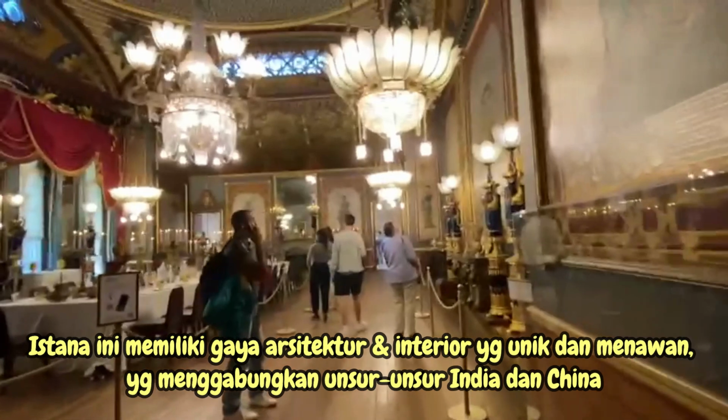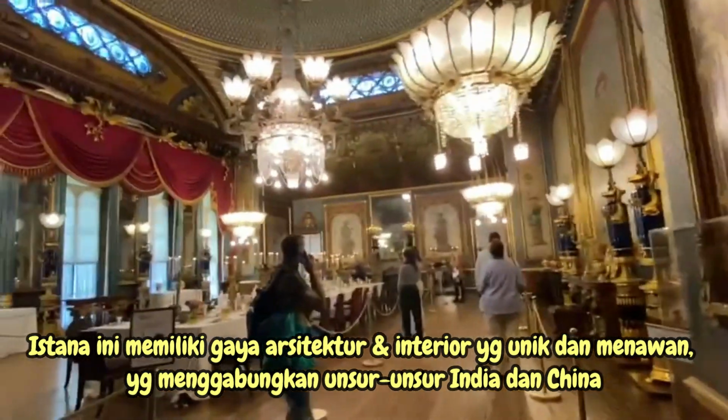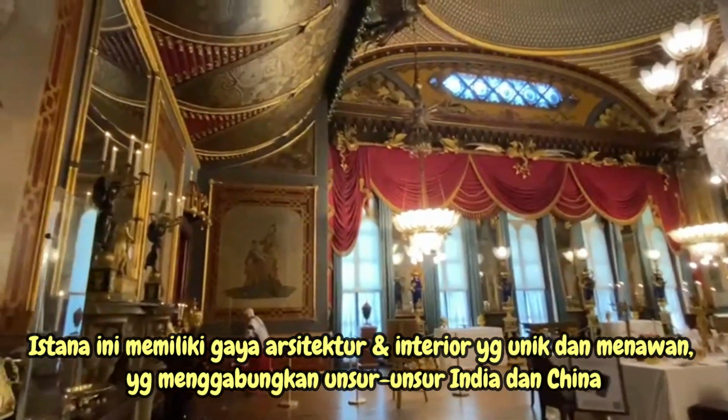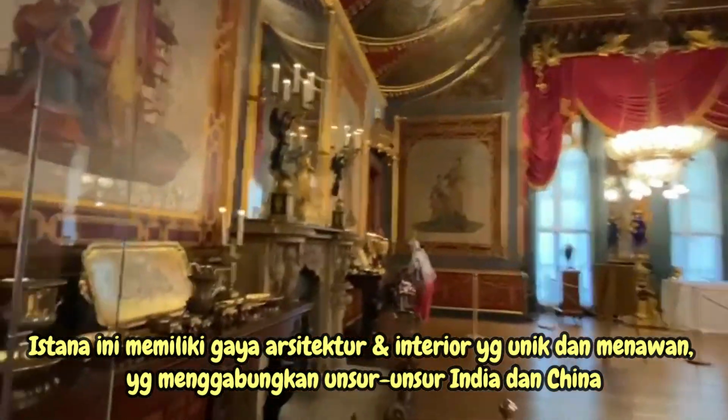How many years is the urn? That must be old. I wonder where we got that from. China. Whoa, that's really good. If you compare with Kensington Palace, oh yeah, there's a lot of things in it.